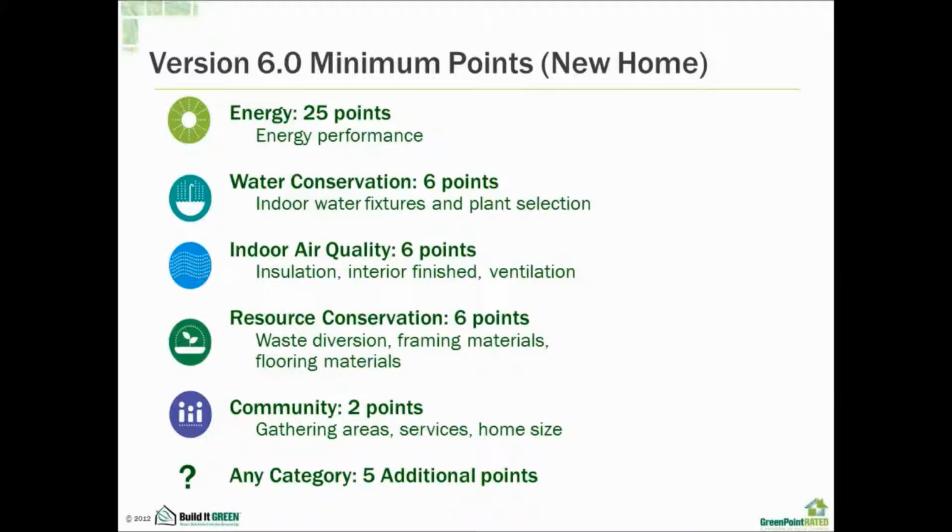Additionally, you can see at the bottom where it says any category, 5 additional points. If I add up 25, 6 plus 6 plus 6 plus 2, I essentially get 45 points, which leaves me with 5 points to reach the minimum number of 50 for certification. I can garner those 5 points in any category, and that gives us some flexibility. It also mirrors the structure of the existing home program, which people really appreciated that accommodation.